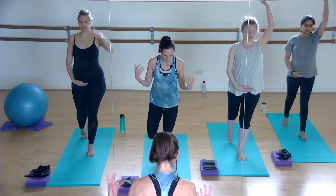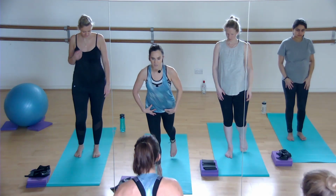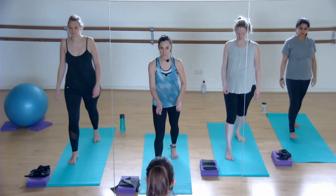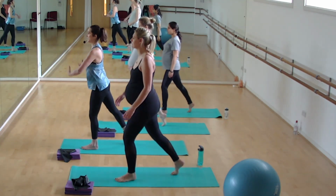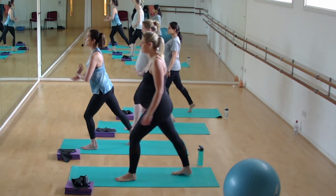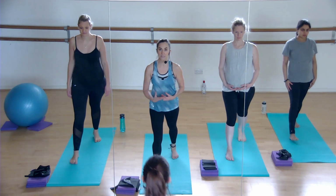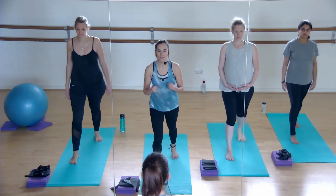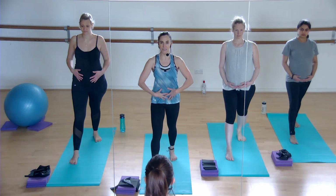Now we want to make sure we're releasing the calves, so we're going to go back into a calf stretch position and just do those lifts and lowers, making sure that the feet are fixed in tram lines. We're just going to do a couple more of these, but I'm emphasizing these movements for the legs while we're in standing because they are so important to do. You want to keep those calves nice and released. And if you are starting to get cramps into the lower leg and things like that, that's another good reason to be doing them.